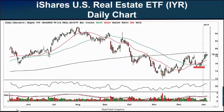Now let's look at our third chart today. We're going to look at a chart that's kind of gotten beaten up, a sector that's gotten beaten up, and it makes sense because when the Fed talks about raising interest rates, that usually means that bond-like stocks take a hit, and bond-like stocks are usually in the utility sector, certainly in the real estate group. And of course, other areas that pay nice dividends, such as staples and telecom.